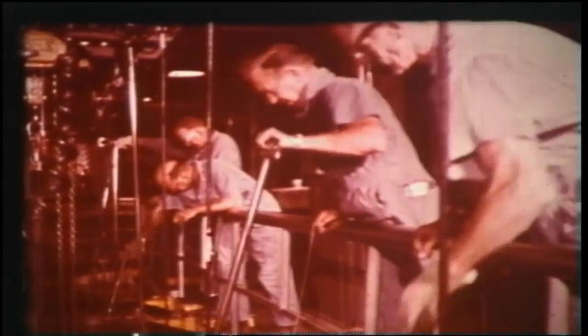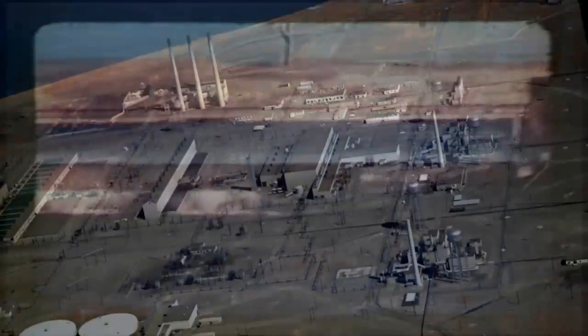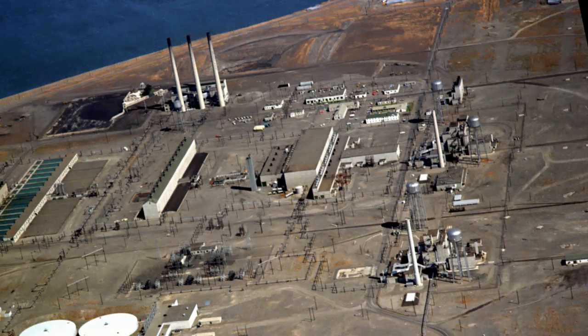Hexavalent chromium was used to prevent corrosion inside the reactors. During nuclear reactor operations, millions of gallons of water had to be brought in from the Columbia River, and it had to be pre-treated with hexavalent chromium to inhibit corrosion inside the reactors.